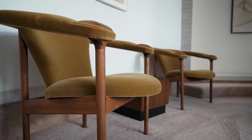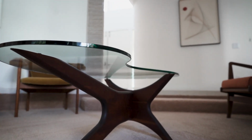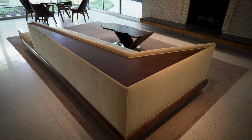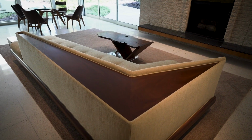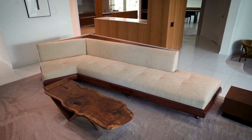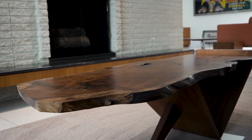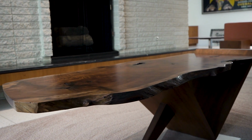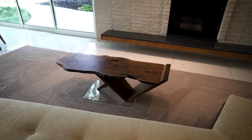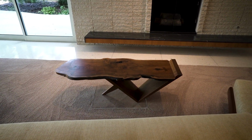Many of the pieces are by Adrian Pearsall, one of the nation's leading designers of modern furniture. The boomerang sofa is a classic Pearsall design that the Rosenbaums purchased for the home with guidance from their architect, Arthur Steinberg. This distinctive coffee table was made by Nakashima Woodworks from an original design by George Nakashima, a Japanese-American architect and furniture maker who was one of the leaders of the modern American craft movement.